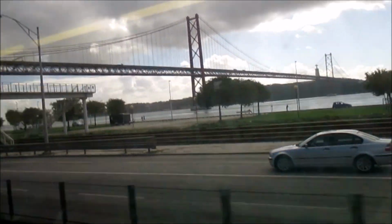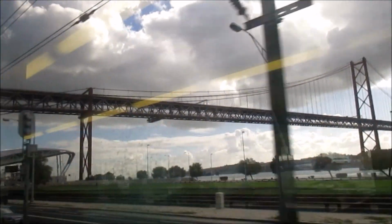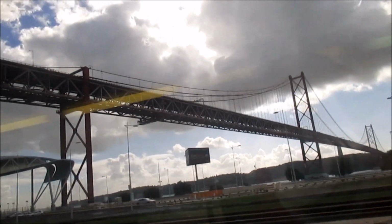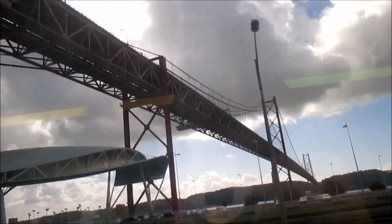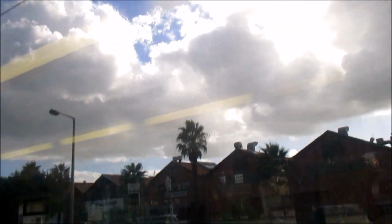There's another railway line there actually. That one looks diesel, but this one's electric. There it is, the bridge. Wow. Yeah, I think that's the tram line. But it connects to us, look at that.